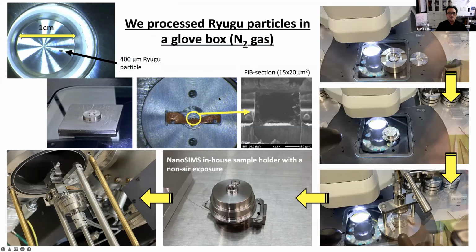And this is my development for the NanoSIMS. I spent a few years developing an in-house sample holder with a non-air-exposing system. These processes are done in the glove box. This is what a real sample looks like. We don't have any air exposure from the glove box into the NanoSIMS, which means we get very original chemical and isotopic information from the Ryugu material itself.